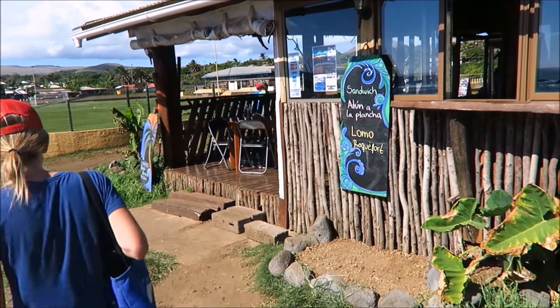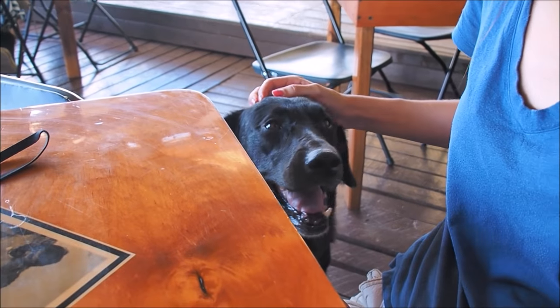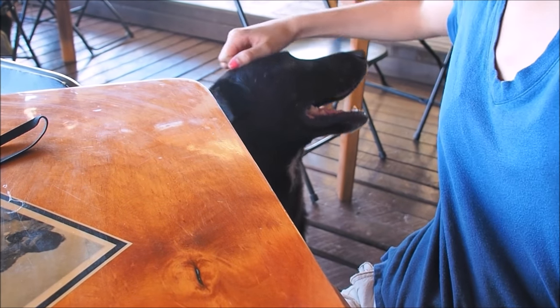It's actually like 3 or 4 in the afternoon, but we're hungry and we love this place. It's our favorite spot on the island, so let's go in. Making new friends. I think the pup wants ceviche. It's waiting for our order to arrive. Don't you? Yes, you like your fish.